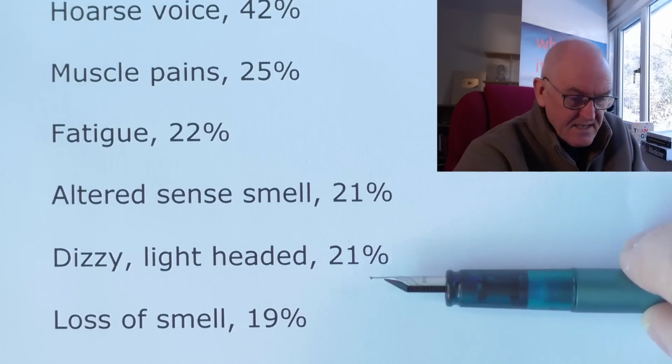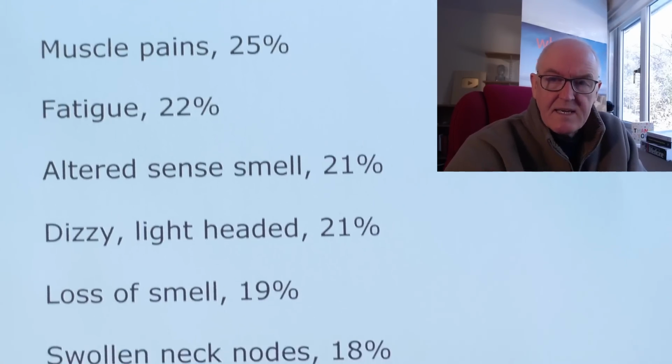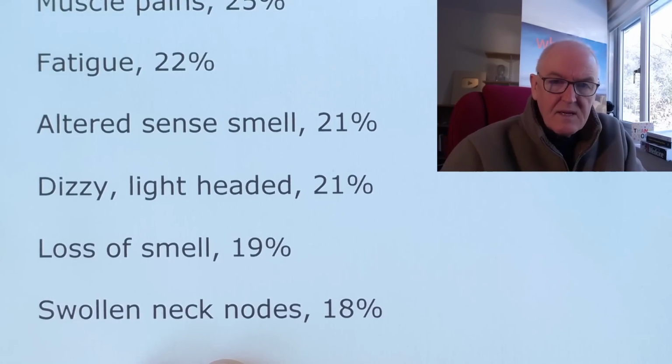Dizzy, lightheadedness, anytime you don't feel well, you get this dizzy lightheaded feeling. You just want to lie down, really, and opt out of the world for a day or two. Loss of smell, down to 19%. And the swollen neck glands, these are the lymph nodes that you get in the neck, swollen, indicating that the body is dealing with an infection. In this case, SARS coronavirus 2 infection, but mostly localizing it to the upper airways.